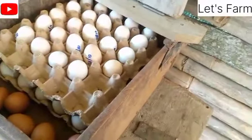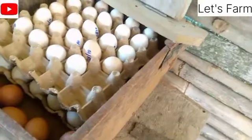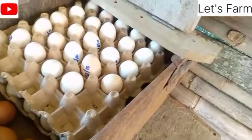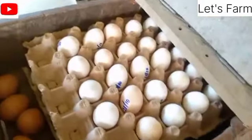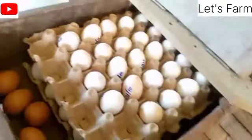eggs. Take a look at the eggs. Guys, these are the eggs that I've had in the past 3 weeks. So these are the eggs. They are about 2 trays. We are left with something like 6 eggs to make 2 trays.